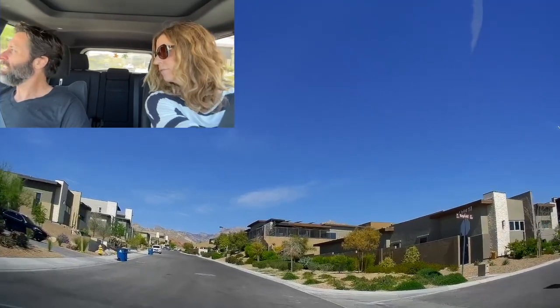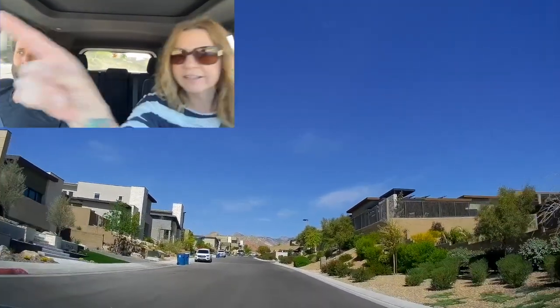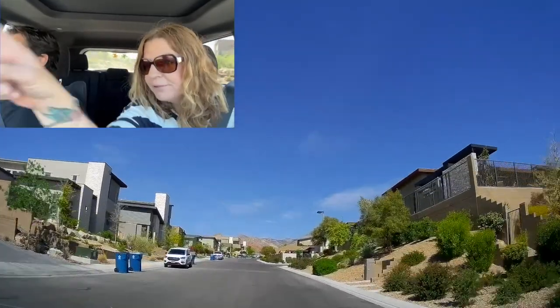Let's see. Is that row long enough? We'll go down to the next row. So I do have a friend that bought in here. Look at that. They have some beautiful views.